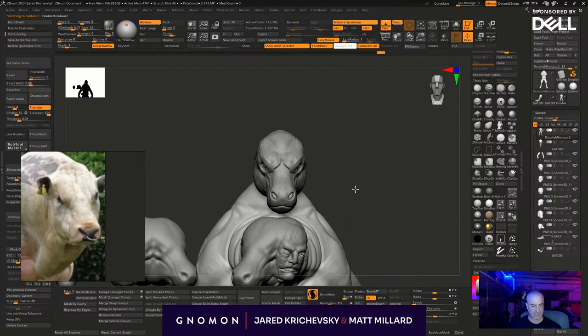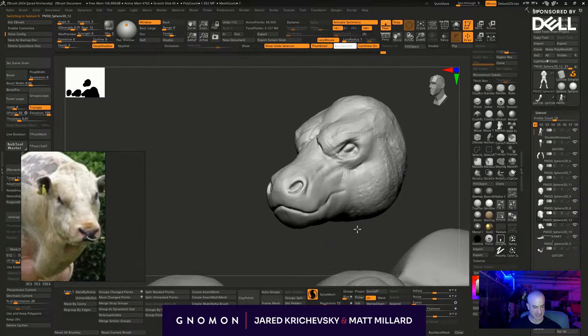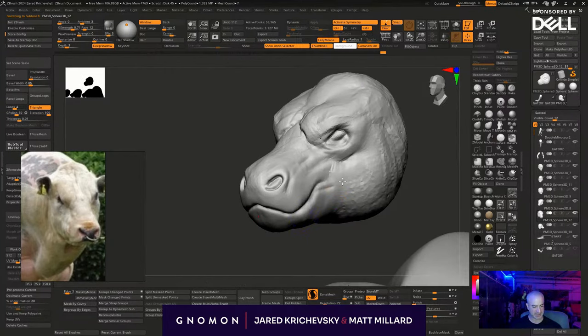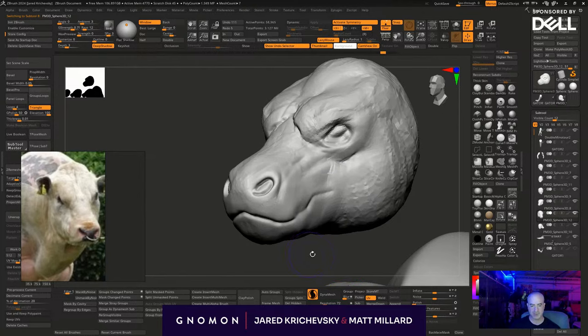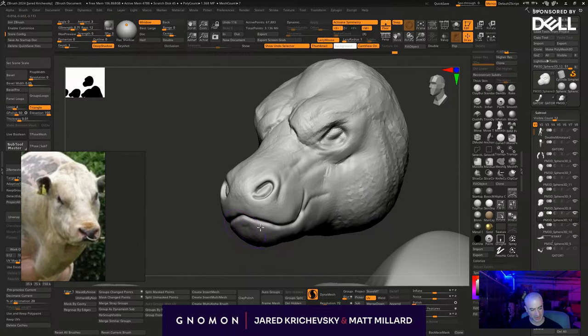All right, so let's see. I was working on angry bull face, and it's kind of funny. You sculpt it too far back, and then suddenly it's hippo. I just found that was kind of amusing there for a second.